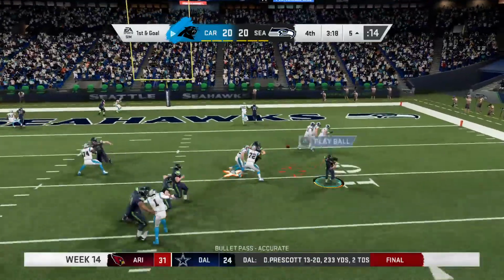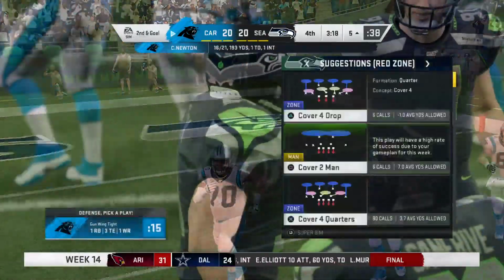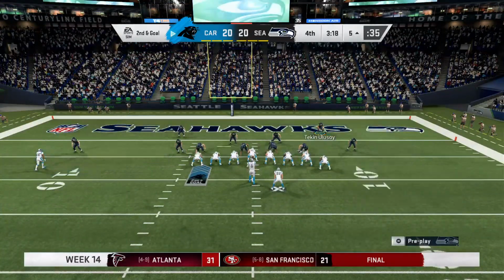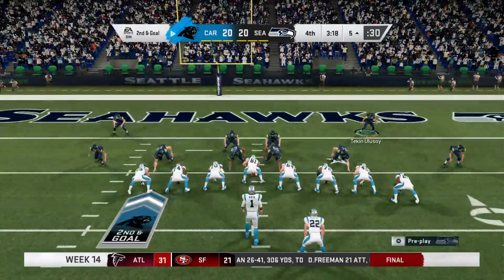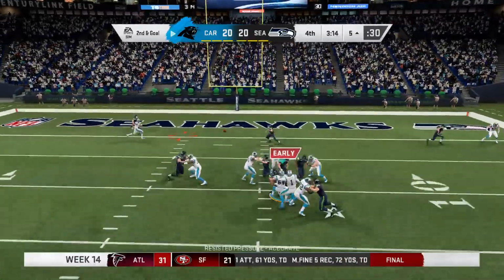Now Newton. And that's incomplete. They don't get the hook up there, but you really have to marvel at how precise he's been throwing the football these last couple weeks. Oh, that's a perfect word for it, precise, because if you're at 70% or better 2 weeks in a row, you have a job as long as you want one in this league.